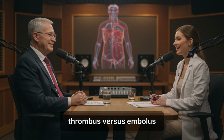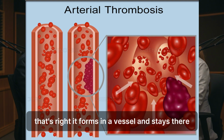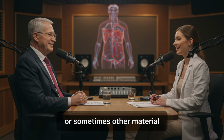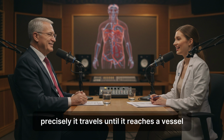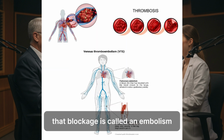Okay, let's clarify thrombus versus embolus. A thrombus is a clot that stays put. That's right. It forms in a vessel and stays there, potentially growing and obstructing flow. And an embolus? An embolus is a piece of a thrombus or sometimes other material like fat or air that breaks free and travels through the bloodstream. And it can get stuck somewhere else? Precisely. It travels until it reaches a vessel too narrow to pass through, causing a blockage downstream. That blockage is called an embolism.